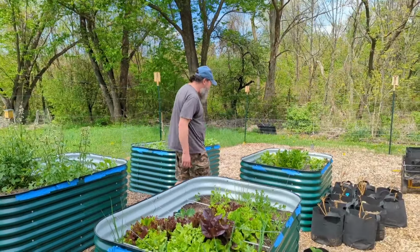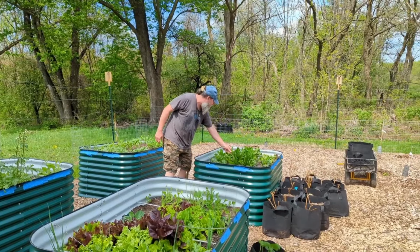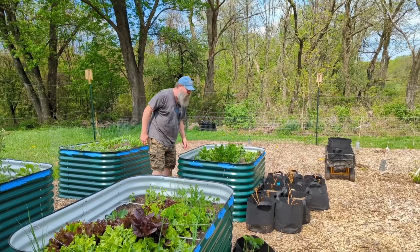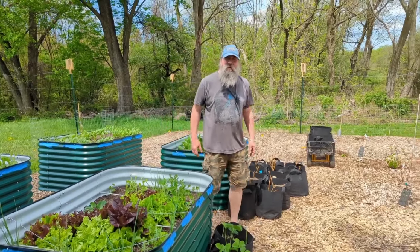We've got, this is perpetual chard. We're going to have a couple dishes of this this week, and we've got to start using up our spinach. I see this is starting to bolt. So we're getting close to the end of our cool weather crops.